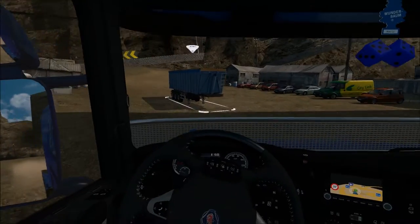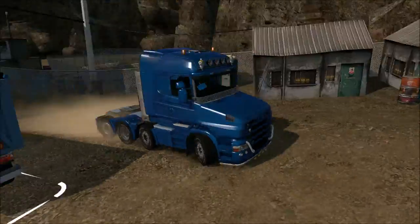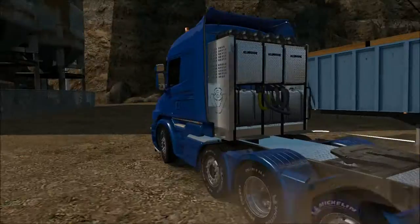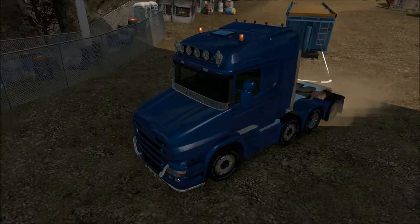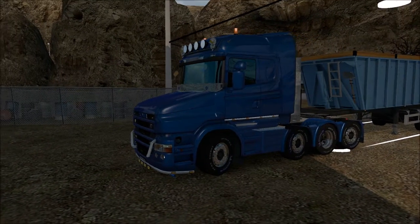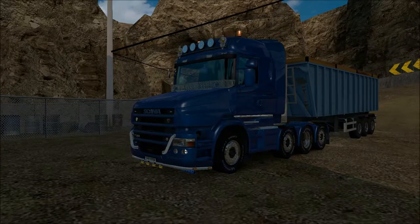It's quite a nice trailer as well from the Jazzy pack. I think it's 30 tons of sand. Colour matching's not too bad, but I just prefer the metallic of this to the satin of the trailer. So let's get this all hooked up. Obviously I'm still using the 50k wheel pack that I used in the previous episode. Let's get that hooked up.